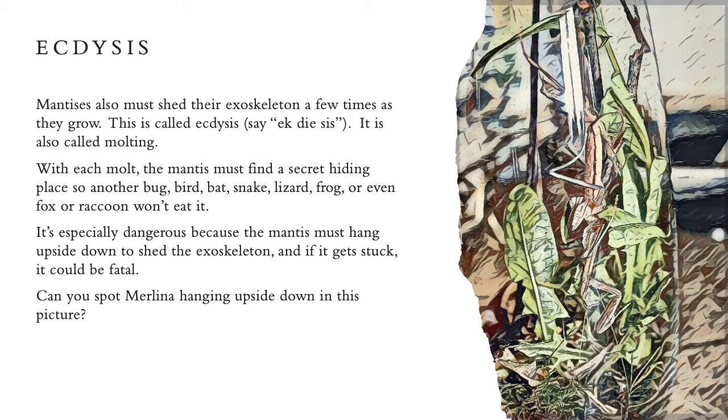Ecdysis. Mantises also must shed their exoskeleton a few times as they grow. This is called ecdysis. Say ecdysis. It is also called molting. With each molt, the mantis must find a secret hiding place so another bug, bird, bat, snake, lizard, frog, or even fox or raccoon won't eat it.